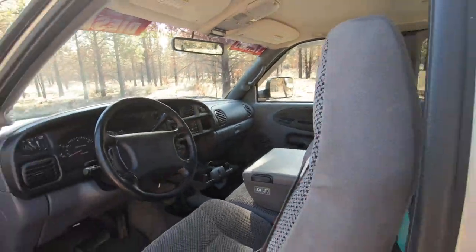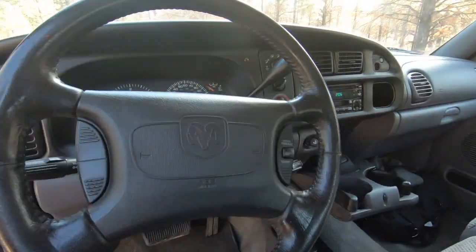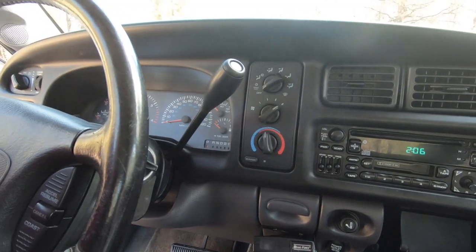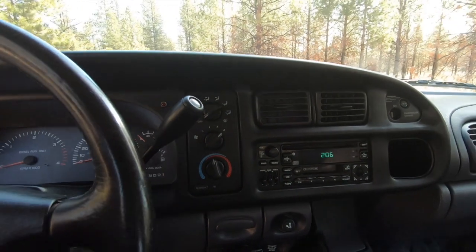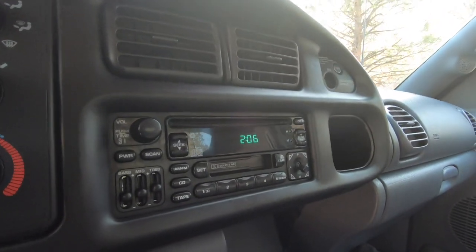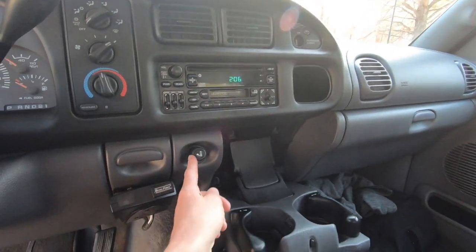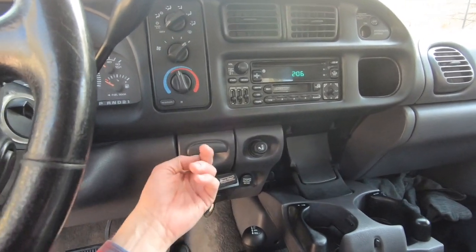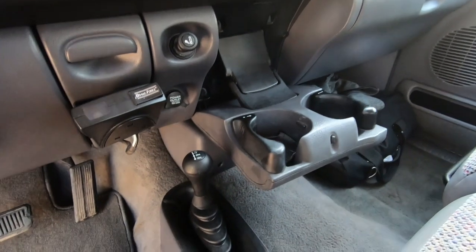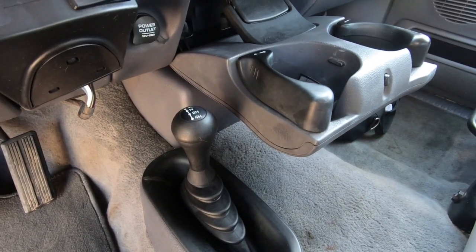On the steering wheel, we've got controls for cruise control. To the right of the steering column, we've got our climate control with heat and air conditioning. And then in our center dash, we've got our audio system, which had a single disc CD player and a 5-deck cassette player. Below that, we've got cigarette lighter, ashtray, 12-volt outlet, 2 cup holders, and we've got our 4-wheel drive shifter on the floor. Did have a 4 low and high option.